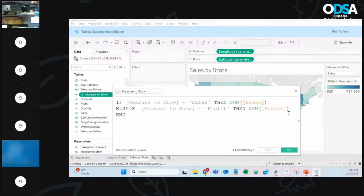Yeah, I just went ahead. I didn't choose anything. I just went ahead and typed in SUM parentheses. Okay, got it. So you do have this now? Yeah, I got it. Thank you. Cool.